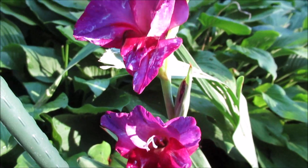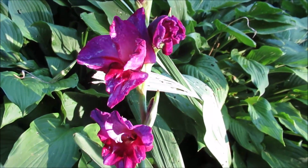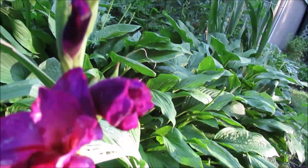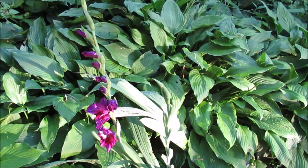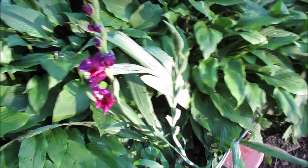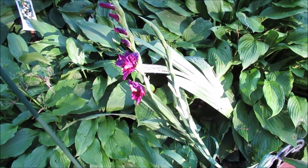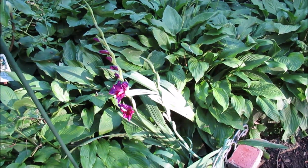I know this pole is in the way. Let me see if I can move the pole out of the way. Isn't that gorgeous? And I just like how it looks. There's another one here next to it. Now, I don't know. I think that's a different color. It's going to be interesting to see what color comes out of it.